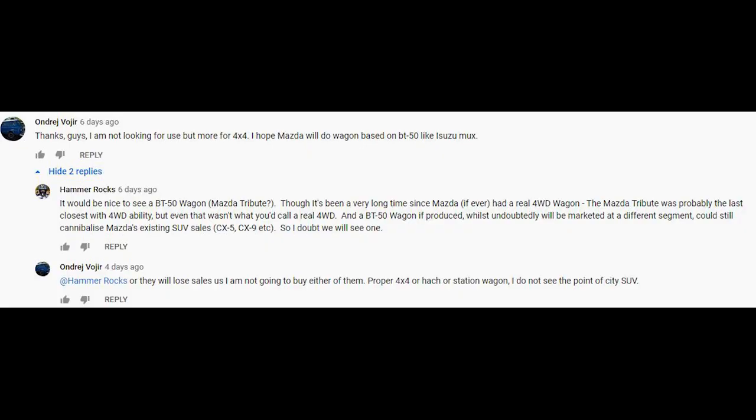Yeah, we've got Stuart Marlowe talking about the city ute, but then Andre Voisier says he hopes Mazda will do an SUV wagon based on the BT50, like the MUX is to the D-Max. So when you think about Fortuna and Everest and Pajero Sport and all of those ute-based trucks, Hammer Rocks, our old mate Hammer, came in and said it'd be nice to see a BT50 wagon. Maybe he'd call it Mazda Tribute, reboot that name.